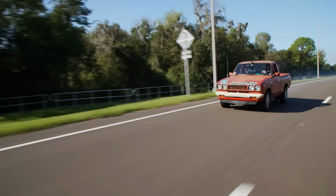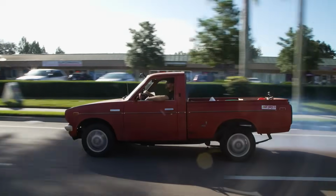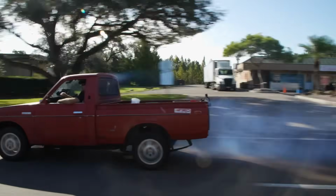I put 2 more quarts in this thing last night. I think our grand total now is 50 quarts of oil. 17 more miles. It's like 1.5 quarts.